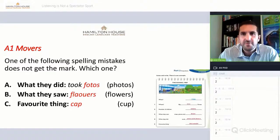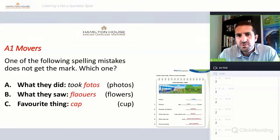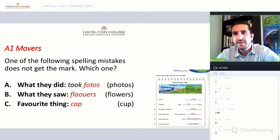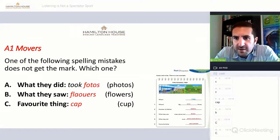Okay, here are the spelling mistakes. What they did, took photos instead of photos with PH. What they saw, flowers instead of flowers. And favorite thing, cup instead of cup. Which answer do you think does not get the mark? Okay, we have C, cup, yes. We have B, flowers. C again, another C, a B.